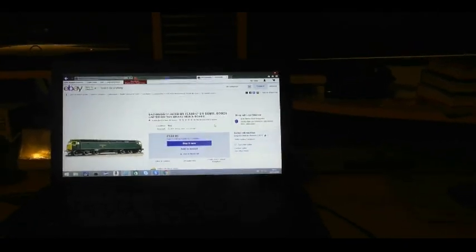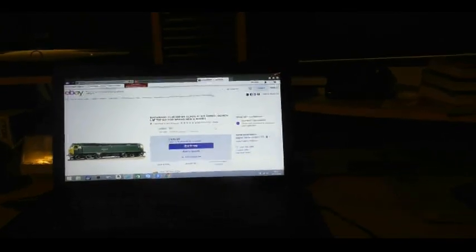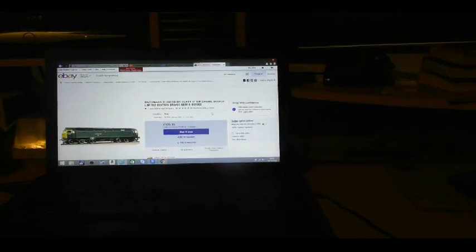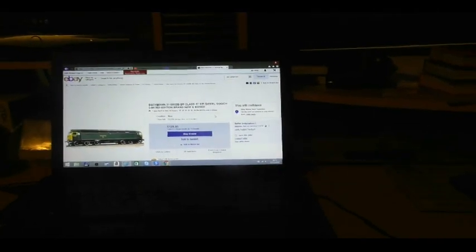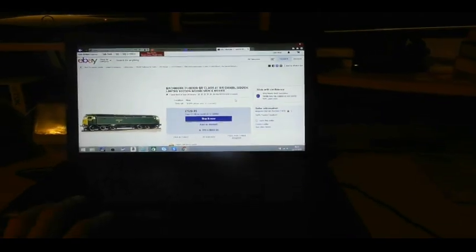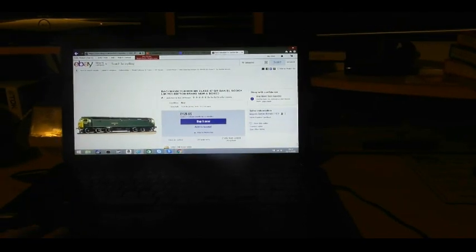But it also has on it click and collect, and that means that you can actually pick it up at certain locations. You go along with some ID and you pick it up there rather than it being delivered to your house. That's actually quite useful if you're going to be out for some of the day and might miss the postman. So it's a good thing that.